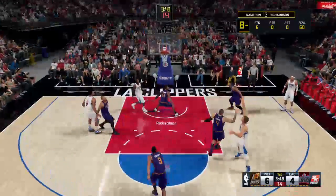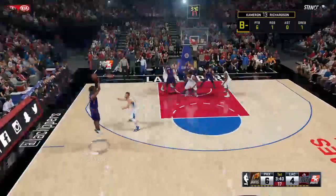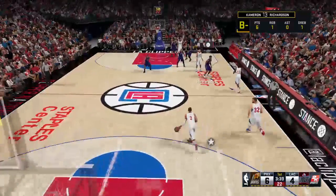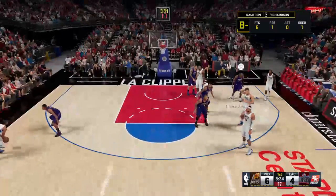Al Paul. Brandon Knight missing on the three. That shot by Griffin, no good. And they're 1 of 5 to start this game. Just really haven't gotten into a flow offensively. And there's the foul. It'll go on P.J. Tucker. That's his first foul. The Clippers have gone just 1 for 5 from the field to start the quarter.